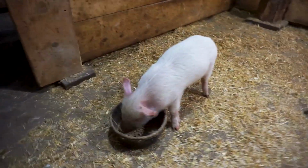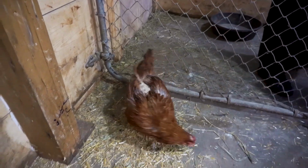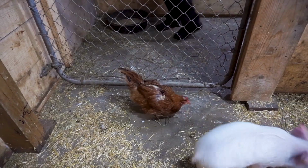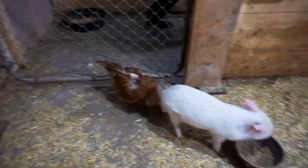We got one hen that's on her own because she got her wing picked. Yeah, chickens can be cruel to each other sometimes. You have to be careful because if there is any blood, then the other chickens will just join in.